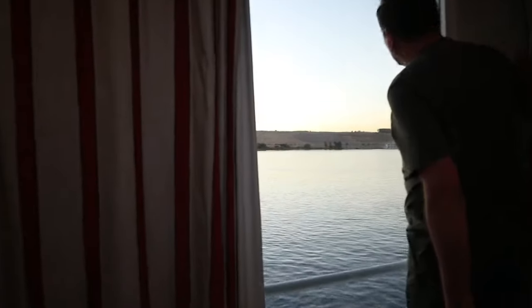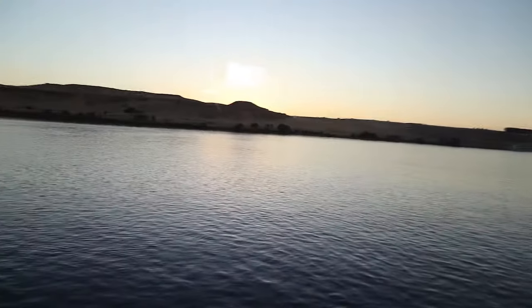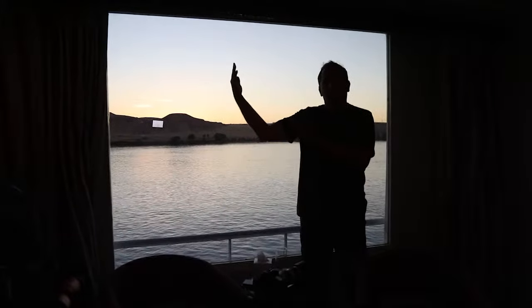Beautiful sunset on the Nile. Woo, that's awesome. Let's open this side. So you have a huge window, which is awesome. Actually, Doug, if you stand there so we can see the size of it. It is a huge window.